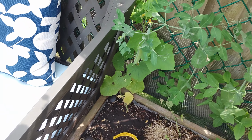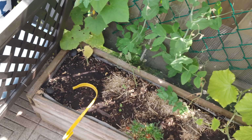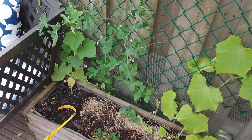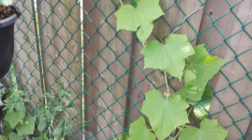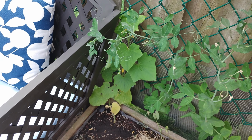The other one, obviously, we've got a pea on there that's ready to harvest. We'll harvest that and see where it goes, but I think the heat's getting a bit too much for these guys now. That's where the cucumbers should start taking over. This guy, not so much.